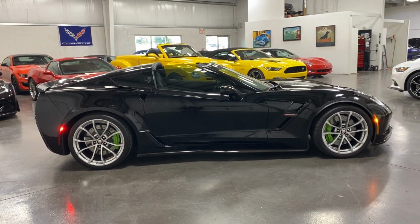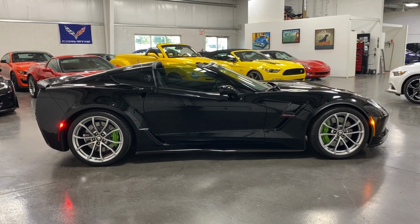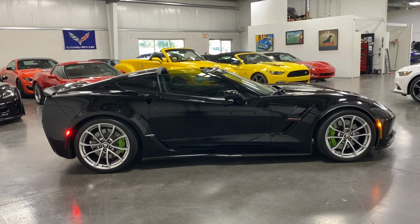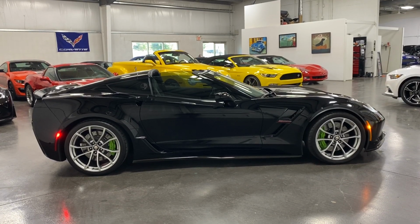There you have it, folks. 2017 Chevrolet Corvette Grand Sport 1LT with the performance exhaust and intake, wheel spacers, and green calipers. Here and available at monroemotors.com. Come on down and have a look at this one for yourself. Look forward to seeing you real soon.